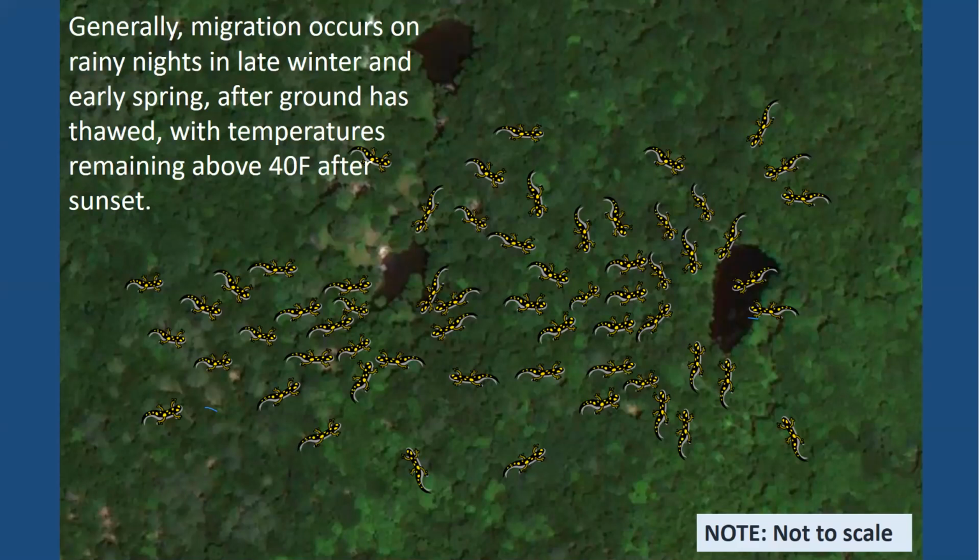But it's the fact that all of these amphibians might be out on the same night and vulnerable on roads that makes them particularly vulnerable in terms of local population extinctions. Because if there's a lot of mortality happening in particular locations from road crossings, it could eventually over time start to wipe out a local population.